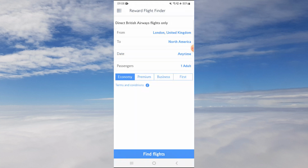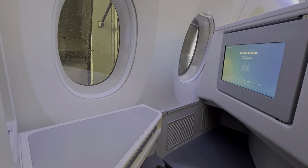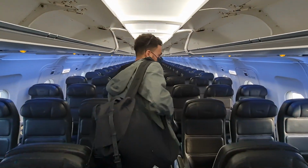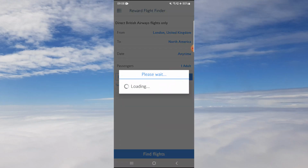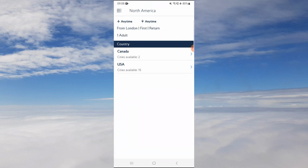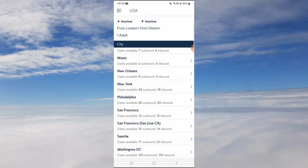You need to decide, do you want to travel in economy, premium, business, or first. If you've gone for the black premium credit card, you'll be able to use the 2-for-1 voucher on any product. If it's blue, only economy or premium economy. As we've gone for North America, you'll see that Canada and the USA are available, but we'll go for the USA. You can then pick a destination, so in this case we'll go for Washington, as there's loads of availability.